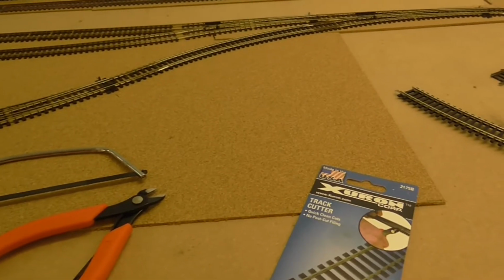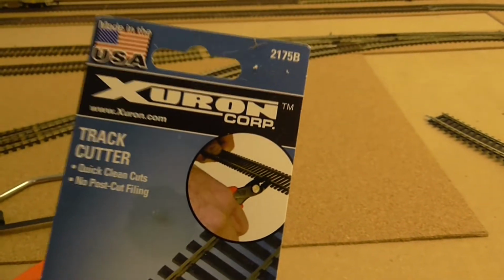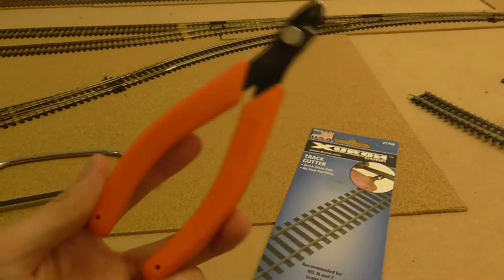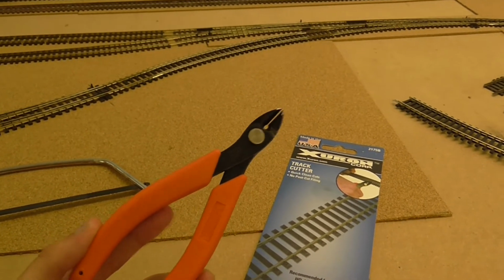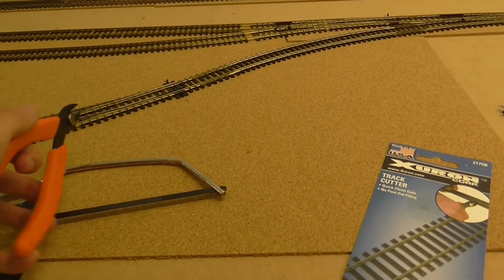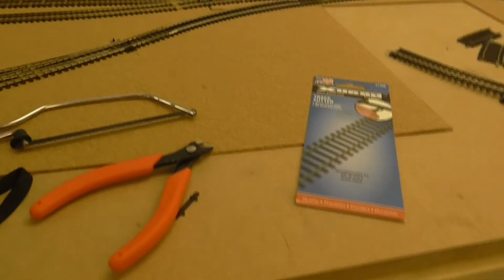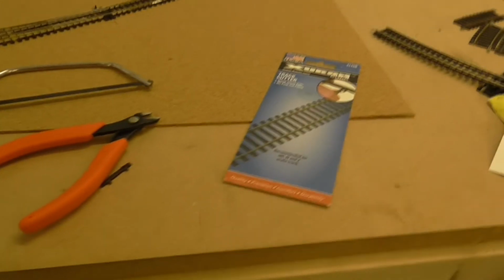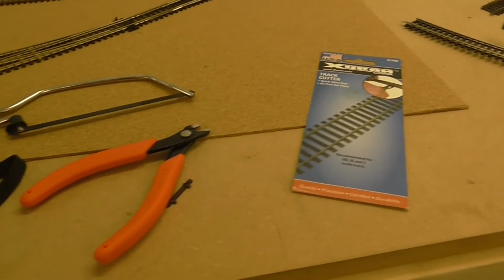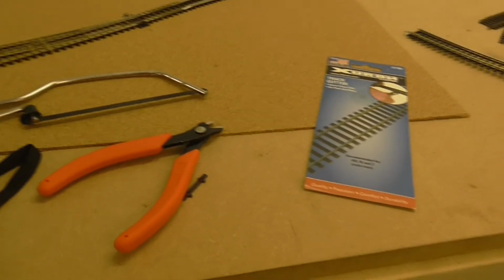But AY76 posted a video of these Jurencorp track cutters. I actually have the horizontal ones, but you can get vertical ones as well. Rather than coming down, I go across the track, and you can cut it vertically as well. But yeah, he posted a video of these, giving them a quick review, and I went straight onto the internet and bought myself a pair, and I must say they're actually very, very good. It's a very, very good clean cut.